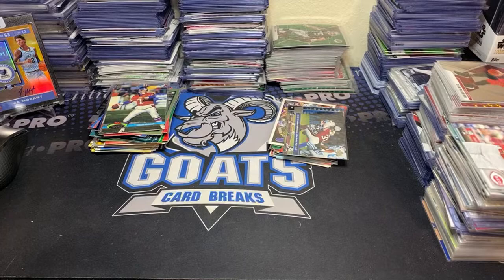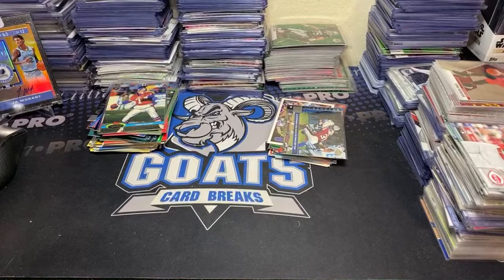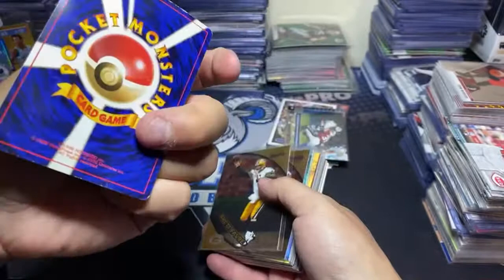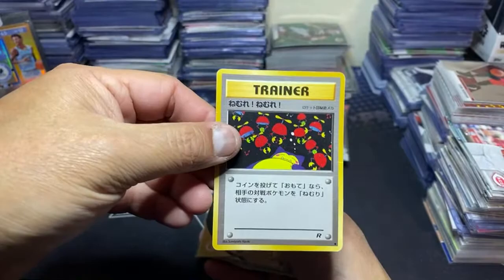Johnny, that's the books. All right, that's the end of that first row. Next row, start out with the Pokemon trainer. That's going to go to Brayson. That's cool, Pocket Monsters game, 1996 Nintendo. That's weird. Go to Brayson.